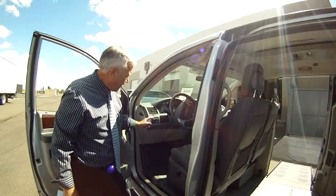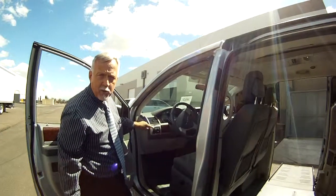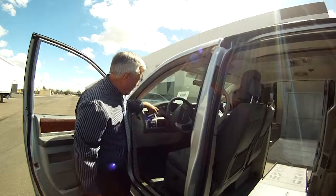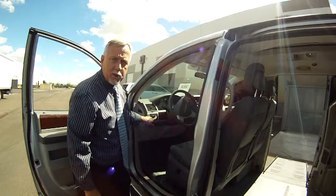You have lights here. You may leave them on automatic. If they're on automatic, they'll automatically come on at dusk. They'll turn off after you leave the vehicle. The gauges up here, all pretty self-explanatory. You do have reset buttons up here. You do have interior lighting that you can control.